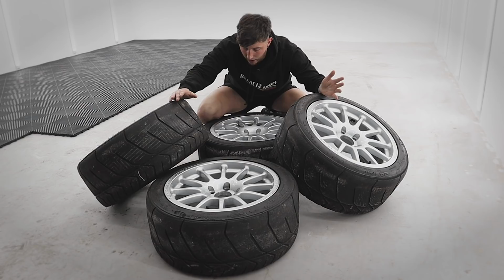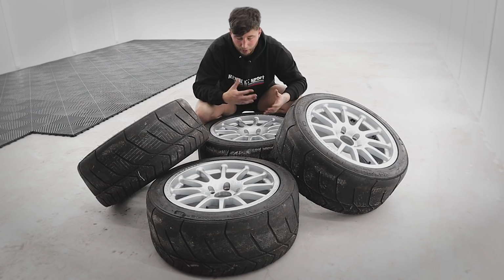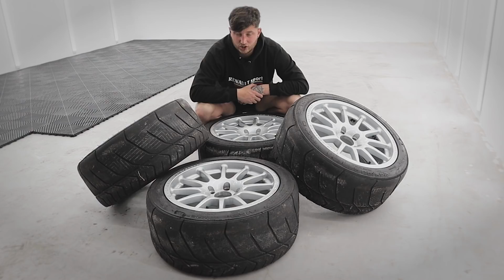And there's a colour I really want to go for after, when I get these tyres burnt for it, when I get a new colour put on. But we'll see what silver looks like. I've got a good feeling it's going to look better than I thought. I've got a very good feeling about it. Anyway, let's get them on.